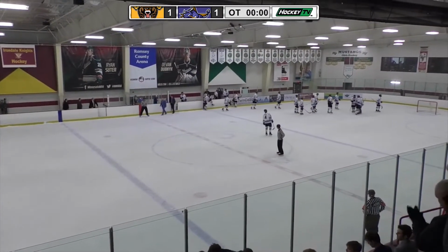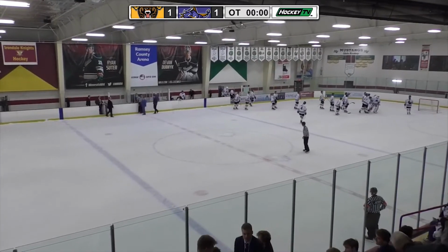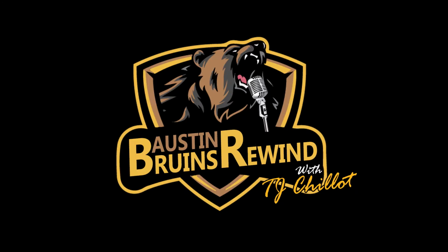Bruins win 2-1 over the Lone Star Brahmas. And the Bruins, in their second game of the year, earned their second victory of the year. This one by way of the shootout, a 2-1 victory over the Lone Star Brahmas. The next day, on Friday, it would be another 2-1 final in the shootout, but unfortunately, this time the Bruins were on the losing end.